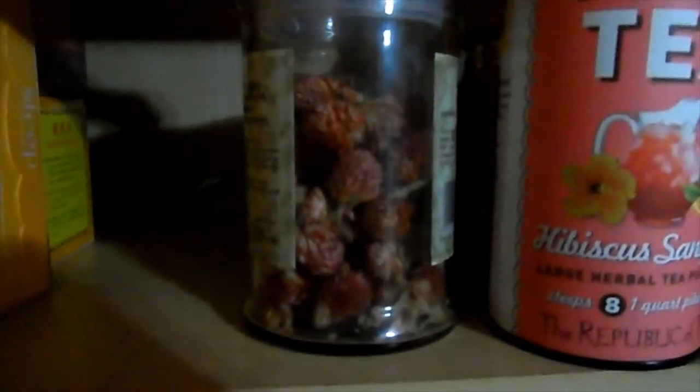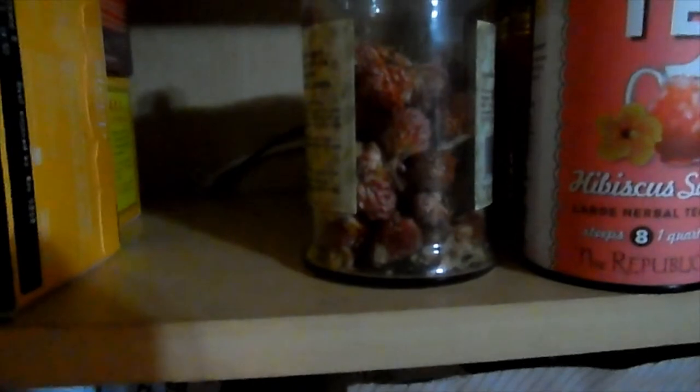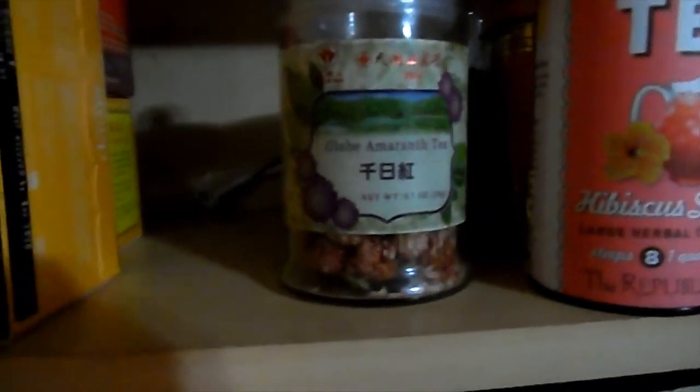Right. Globe amaranth tea. I was gonna say that it's fine, but it's really not. The color is actually looking brighter on camera than it is in real life. In real life, it's more of a dusty mauve color. And this, well, I'd like to say that it has a delightful, pleasantly floral flavor. It doesn't. It has nothing. Worse, of flavor. I'm disappointed. I was expecting maybe like a little blooming tea. No, not at all. Right, now pop it on back.